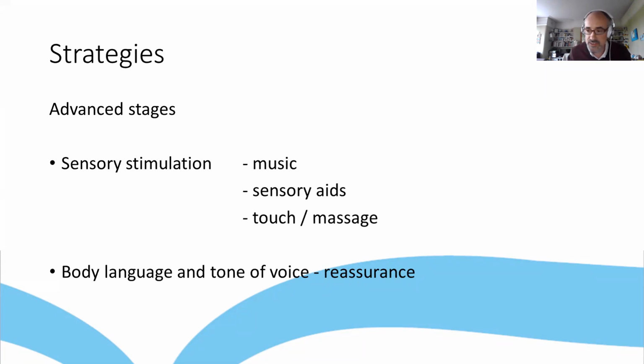And touch and massage can be really, really useful here, to show somebody that you care and love for them, and really make a connection even beyond the time when they're not really understanding or able to engage in any kind of conversation. There is a technique called the M technique, which you can find on YouTube. If anyone's interested in finding out more about that, then do let me know, which is a really good simple massage technique for somebody's arm and hands.